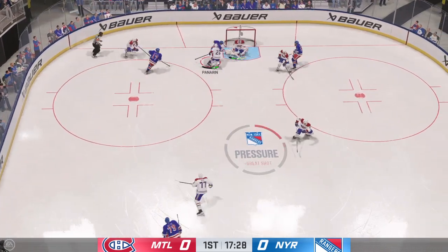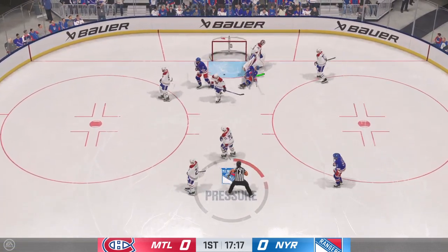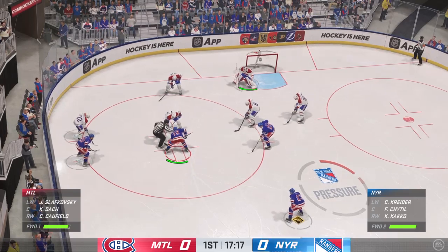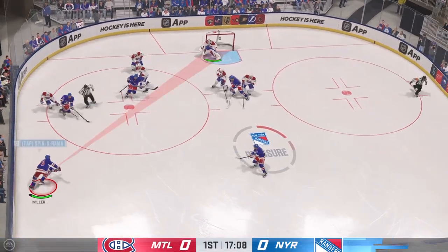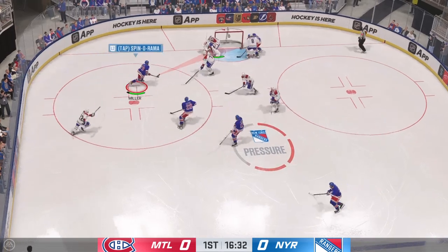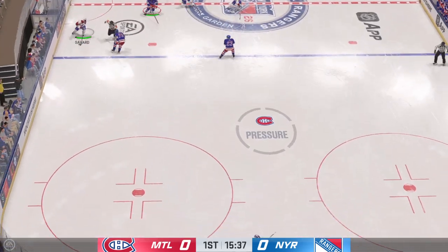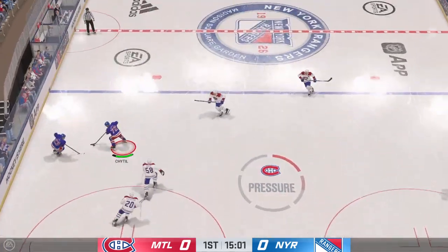Icing being waved off here. Well, that's great hustle and anticipation to be able to get to the hash marks first, James. Lots of time left in this period. Still scoreless in this one. The Rangers win the draw. Fires it! Oh, what a save by Montreal! It always amazes me that goaltenders often make this save look easy with all of that traffic in front and screen. I mean, it is important to battle and find the sight lines, and this goaltender, Hook, does a great job of making it happen.